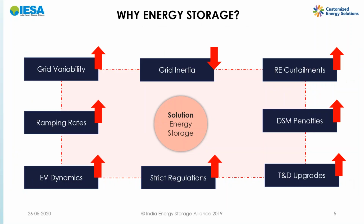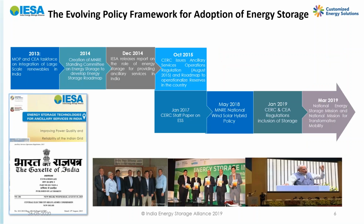So there are a number of opportunities for storage, right from managing the grid variability, providing ancillary services such as frequency regulation or grid inertia, and the renewable energy curtailment is rising with higher penetration of renewables. In the Indian context, there are regulatory mechanisms such as deviation settlement mechanisms introduced, where not just for generators but also particularly for distribution companies, they need to start managing these deviation settlements between load and the generation which they are procuring for serving the load. And then there are other aspects, such as India is also expected to have a rapid growth of electric vehicles. So all these areas require a growing need for energy storage.